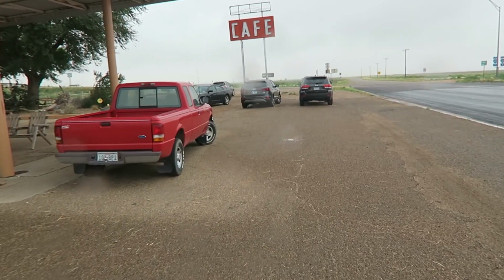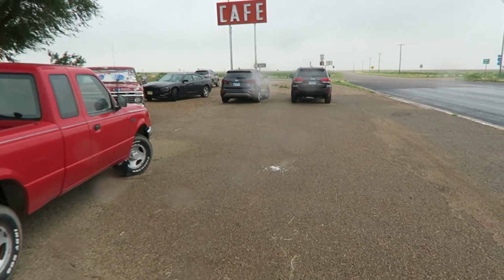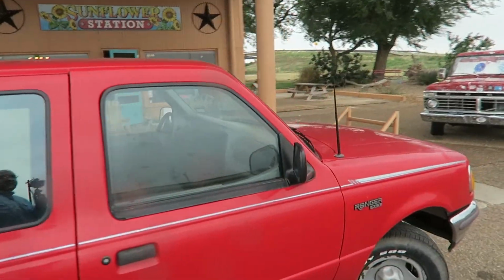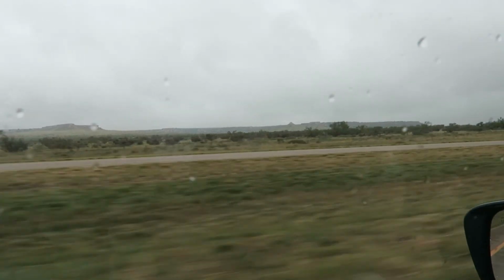Now, I've never seen Cars, so I don't know the truth to it. But why would anyone lie about that? She also has a dog in there, and I kind of want to go play with the dog. I'm really mad at the rain now.